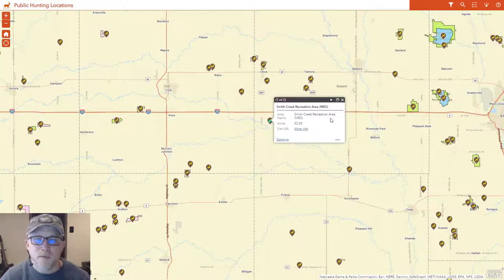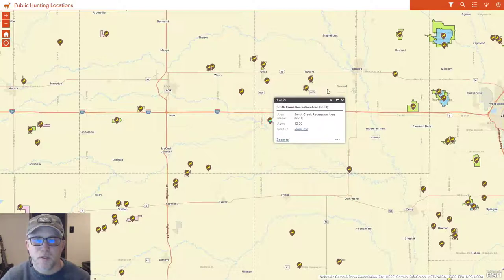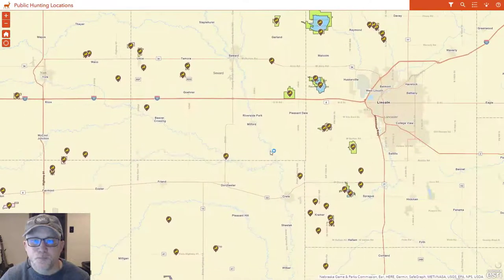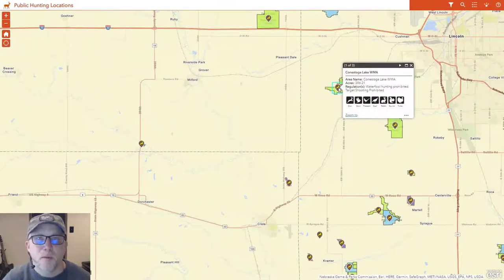So it's nice. It gives you the area name. NRD, I guess, manages this one, how big it is. It gives you a link to go there. And then sometimes it'll tell you some different regulations. Oh, here, this one had page 1 of 2, page 2 of 2. So this one's got hunting from first Tuesday after Labor Day to April 1st, a phone number to call, non-toxic shot only, target shooting prohibited. So it gives you a lot of information about these places, which is pretty cool. This same information is probably on the public access map too, but again, this really calls out all the little spots for you nicely.